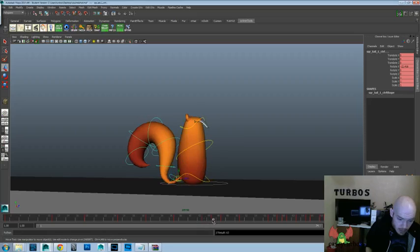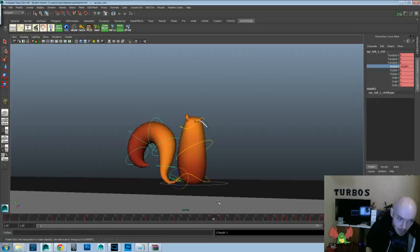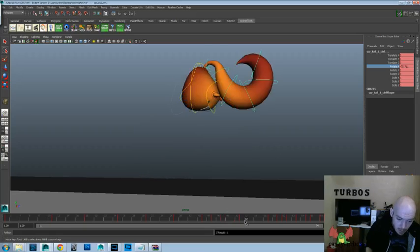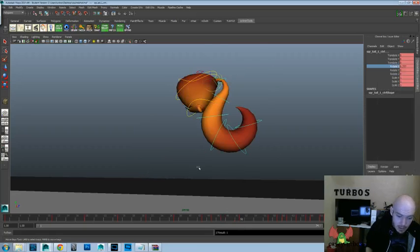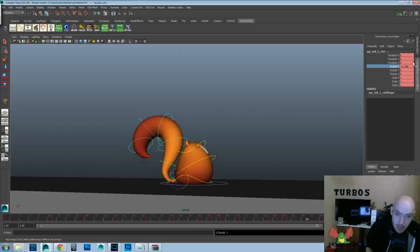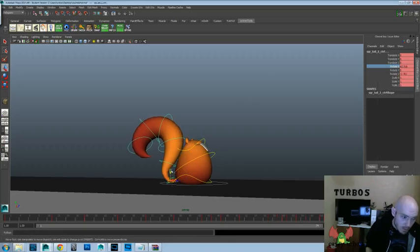So I'm going to go here, rotate X, key selected, rotate X, key selected, rotate X, key selected, and we can always vary the timing once we've got the basic stuff down. Rotate X, key selected. Rotate X key selected, and rotate X key selected. Okay, I want to unclick this and just go into the rotate X's.